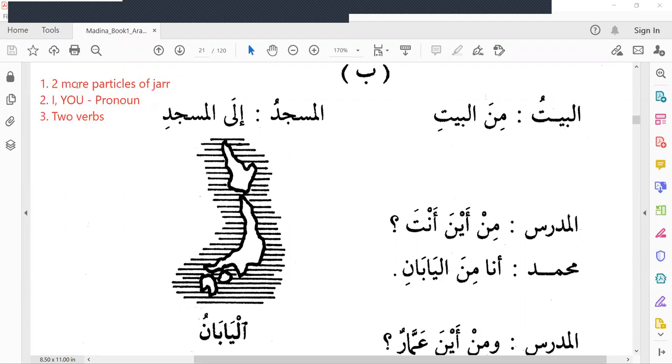So, first one, two more particles. What is that? Min, ila. Actually the particle is min, mim and nun. Min means from. We are reading, right? A'udhu billahi minash shaitanir rajim. Min, from shaitan. Minash shaitan means from shaitan. Ila is to or till or towards. These two are harful jar. So we have to give kasra to the following noun.